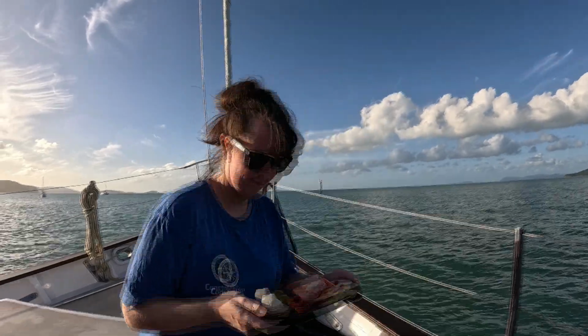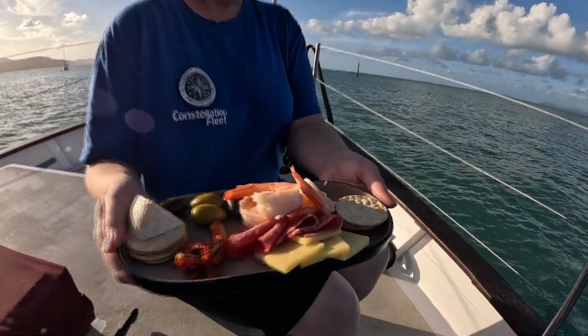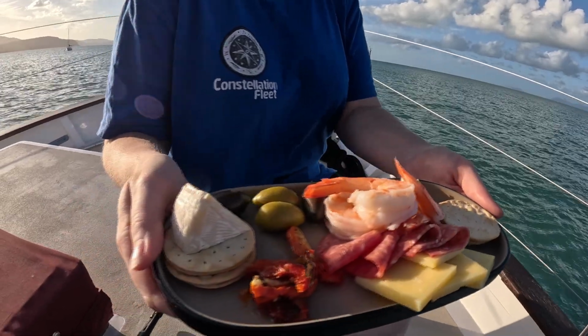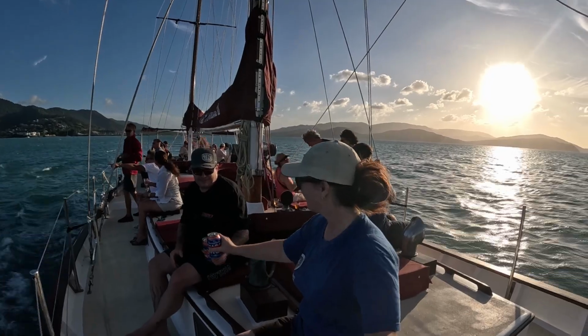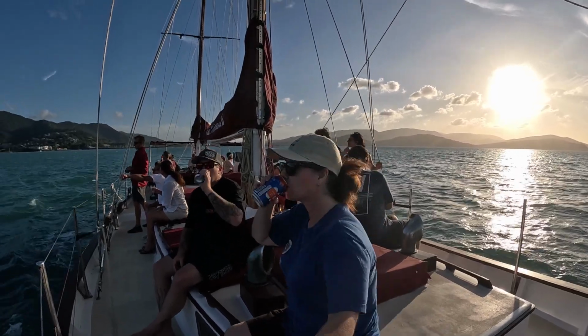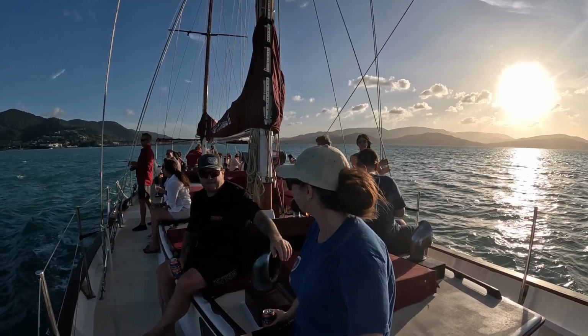As we continued sailing around, we were then served the antipasto. This consisted of some cheese and biscuits, a small bit of seafood and some salami. A nice little munchie palette which was included in the cost of the ticket. Obviously you can bring your own munchies aboard, but I think there are restrictions on the alcoholic drinks.